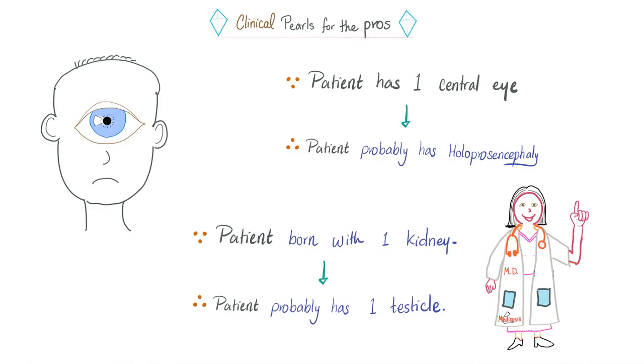By the same embryological token, if your male patient was born with just one kidney, this patient probably has just one testicle. And vice versa, if the patient is born with one testicle, assuming that the other testicle is not hiding inside, called cryptorchidism, this patient probably has one kidney as well. This happens in some patients, but not all patients. And this is the difference between a competent doctor and a doofus.